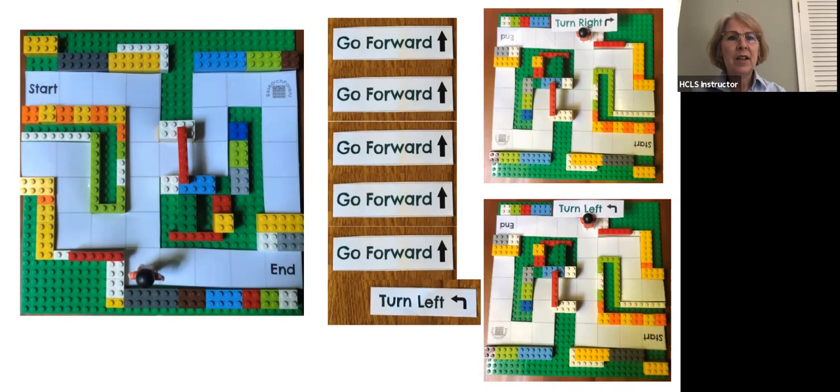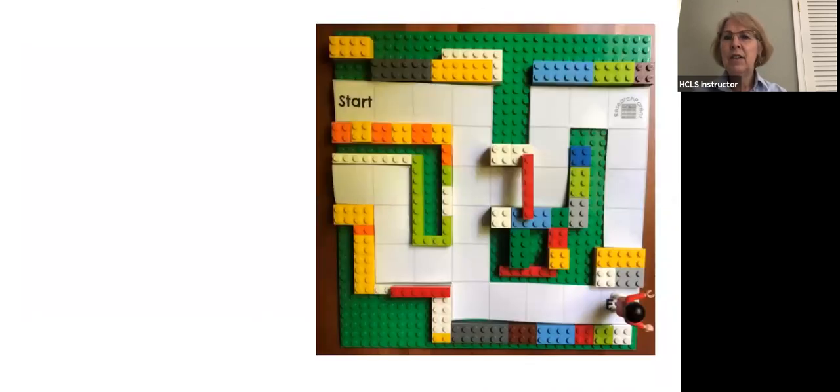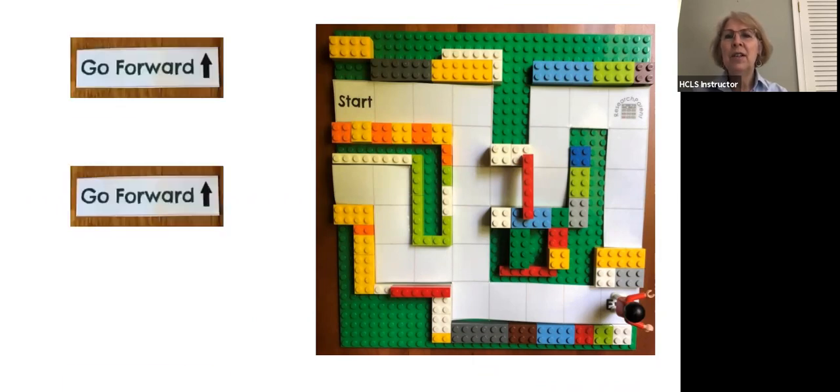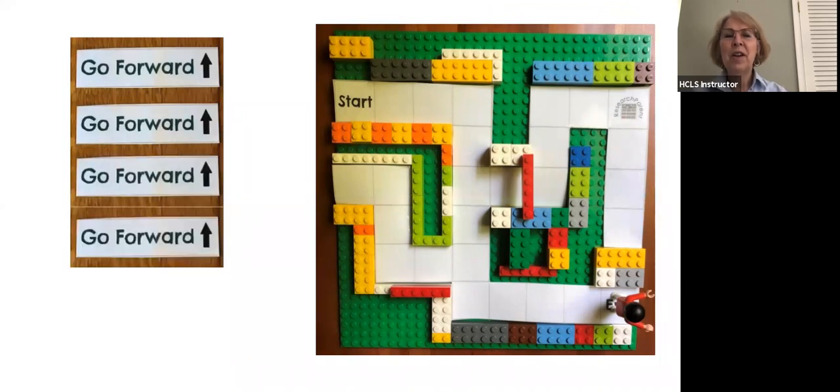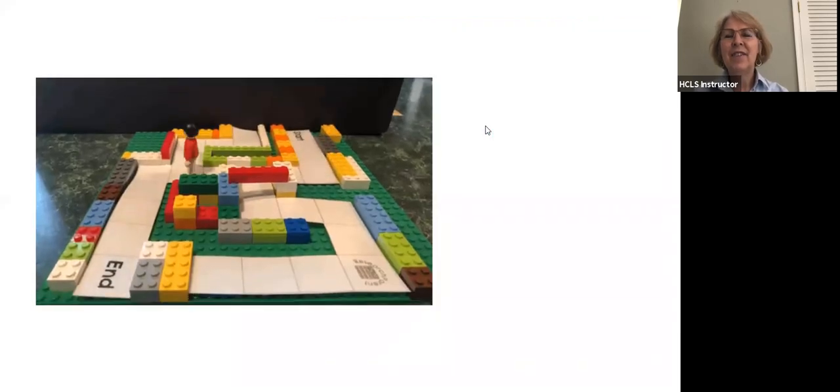All right, great job. So here we are. What's the last bit? Can you write the last part of the code to get Ellis right there to the end square? Only four more commands. Go forward, go forward, go forward, go forward. Hooray! Made it. There we go.